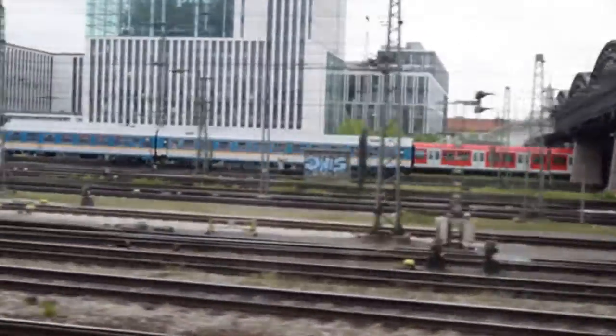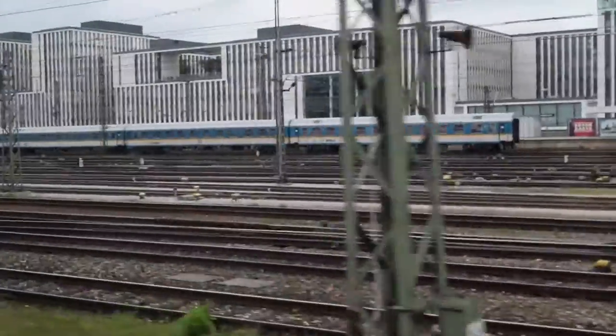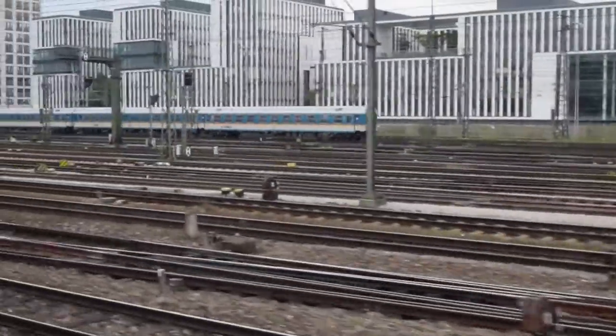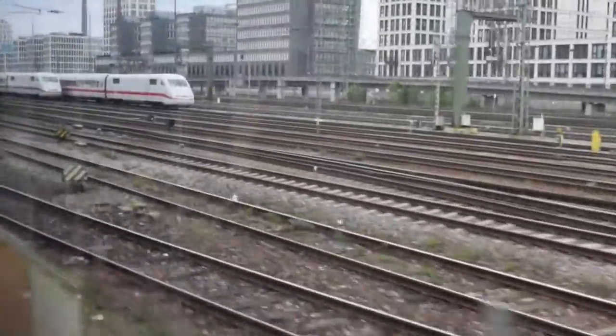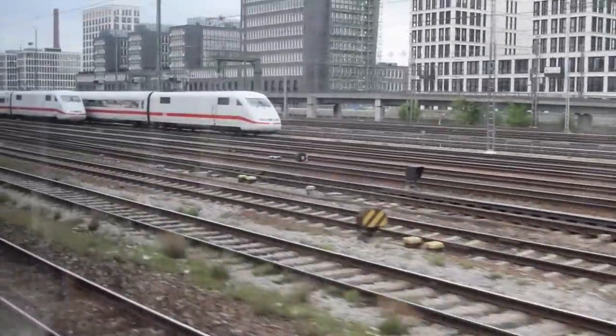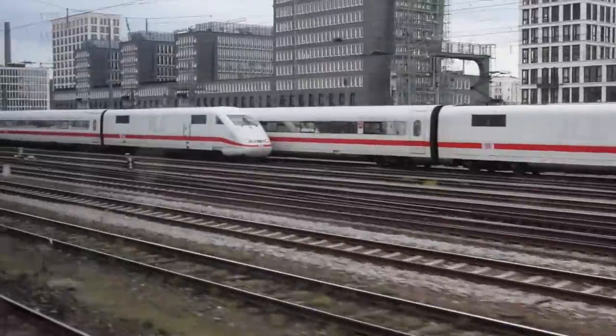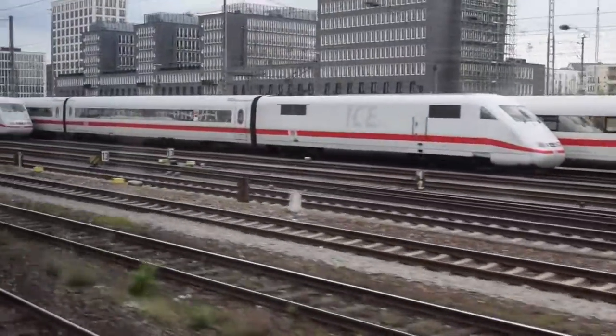We're going through the yard tracks, the passenger yard tracks that lead into the Munich HBF, and we'll see some stored trains out here that will be spotted later. These are the Siemens ICE trains, inner city trains, waiting to be spotted.